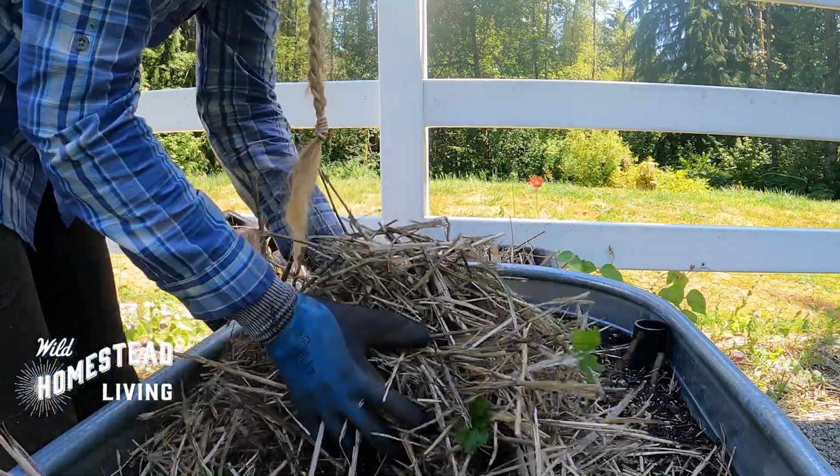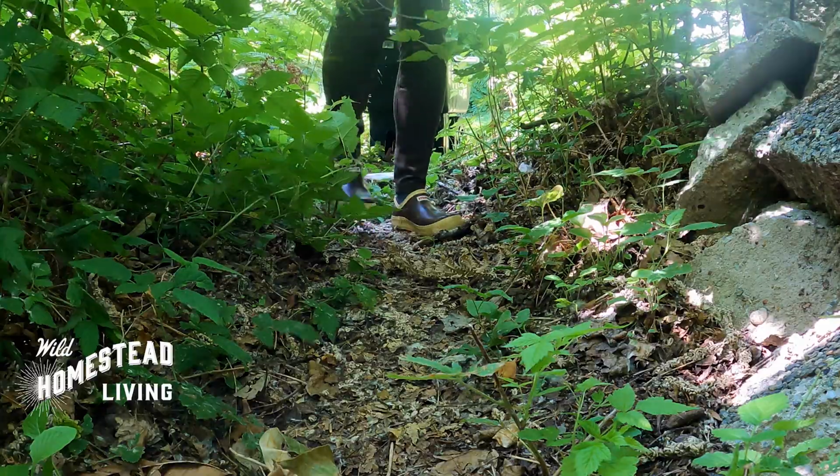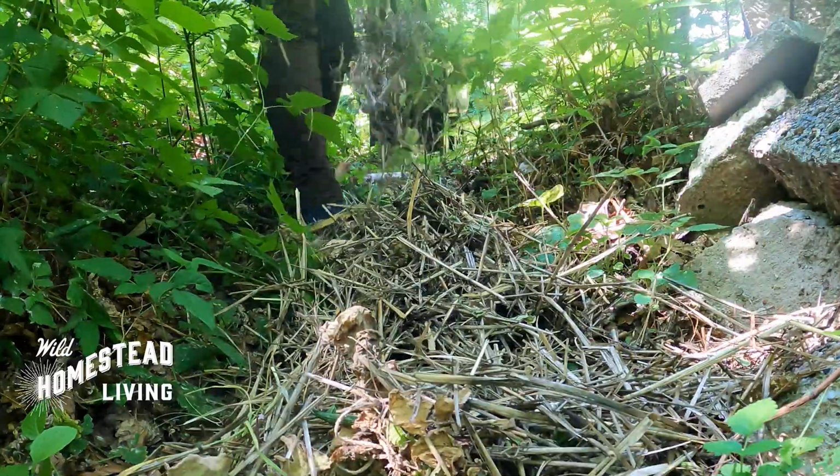So at this point, you're probably wondering, what did we do to fix the garden? I'm going to go over that in detail now. The first thing I did was remove all of the straw mulch from the garden. I didn't want to put it in our compost pile because it could be contaminated. What I did was I spread it on our forest trail where we know we don't want plants to grow.